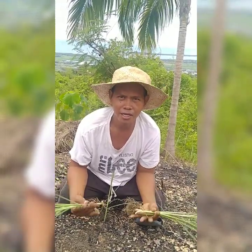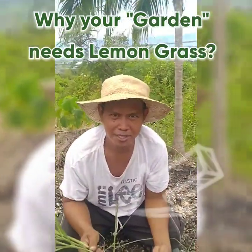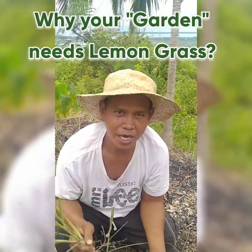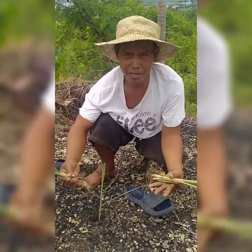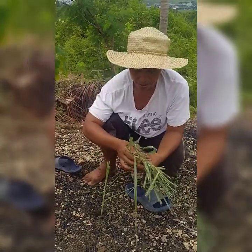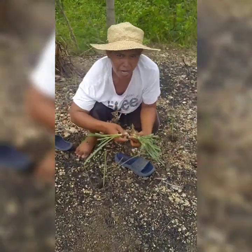Today I'm going to share how to plant lemongrass. Or the question is, why does your garden need lemongrass? What are the benefits? So let's find out. As you can see, I'm here in our small garden. Since lemongrass is, I think, the most important thing in Asian cuisine, let's look at the background first.